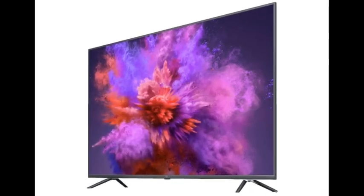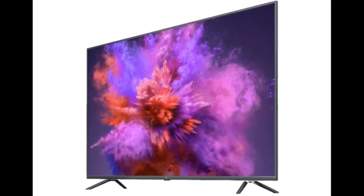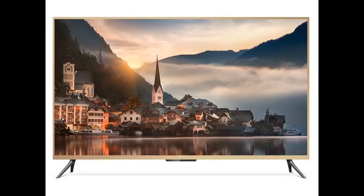In addition to the Mi TV 4's 65-inch version, Xiaomi unveiled the Mi Air Purifier 3H that is touted to deliver a significantly improved air purification performance through an upgraded clean air delivery rate (CADR) of 380 cubic meters per hour. The new Mi Air Purifier also has Amazon Alexa and Google Assistant support.